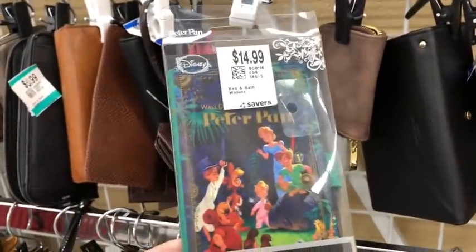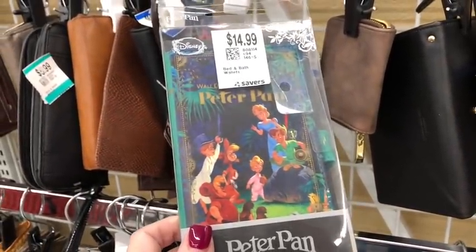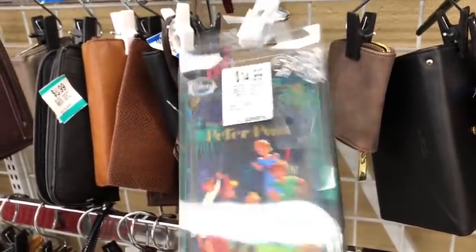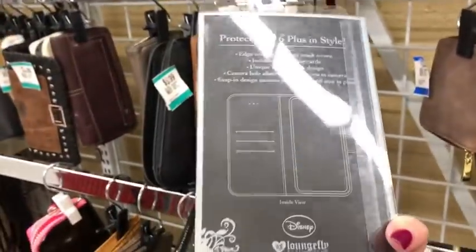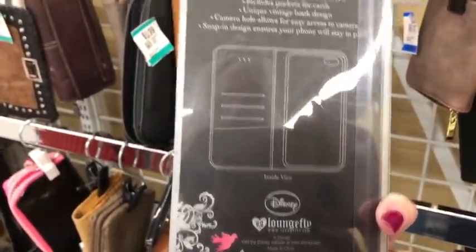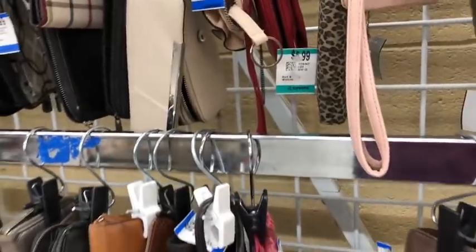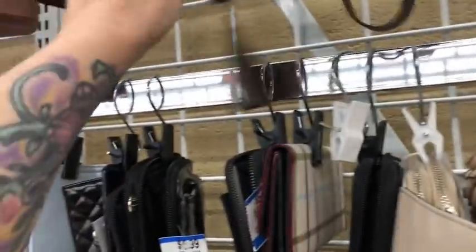Peter Pan. Wallet, cell phone case fits the iPhone 6 and 6S. Huh. Oh, it's Loungefly too. It's cute. That's an old phone though. I'm sure some of you guys might have it, but not enough for me to buy it at that price.